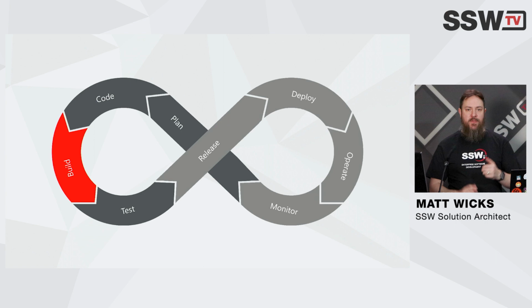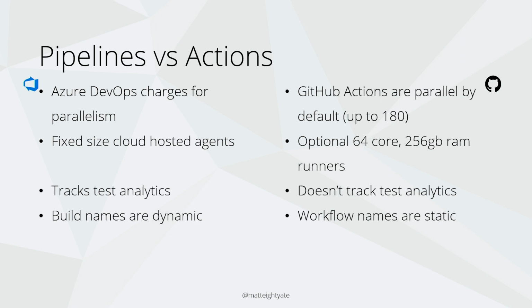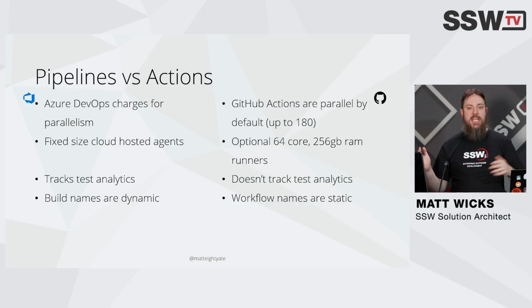Moving on from code to build. Now, you can't talk about build without talking about Azure Pipelines and GitHub Actions. So let's have a quick look at that. At a high level, I said that there was not a fundamental difference, but it does pivot around parallelism. Azure DevOps actually charge for how much you want to horizontally scale. So if you want to run multiple things in parallel, even if you bring your own server, they'll charge you for it, which kind of sucks.